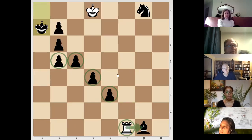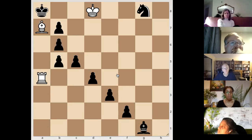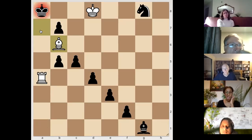So rook A1 is out. What else? Bishop takes B6. Bishop takes B6 check. Okay, good in that you saw that you have to do a check, but not so good in the sense that you will lose your rook. So you definitely need your rook. All right, try again.